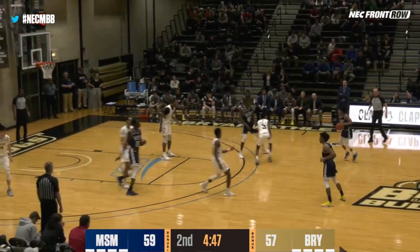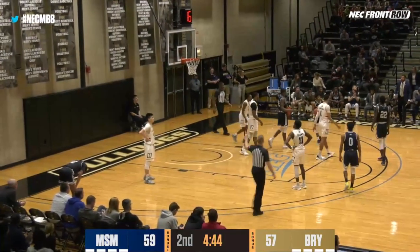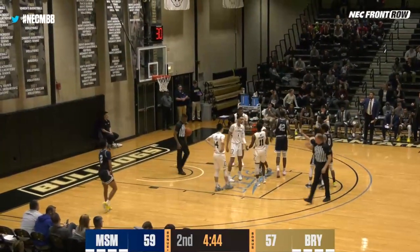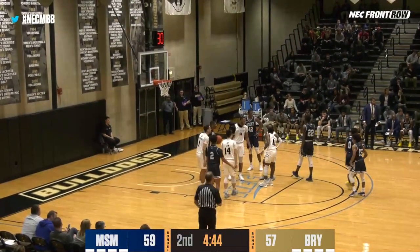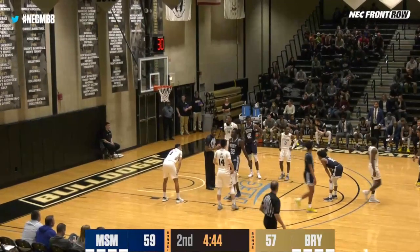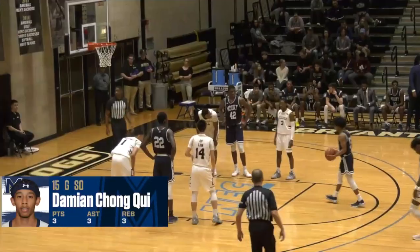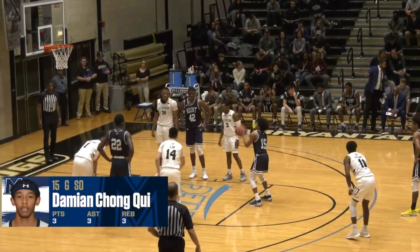Man-to-man this time down for Brian on defense. Damian Chong Kui drew the foul on Green. He is crafty at 5'8". Yep. Uses his body positioning exceptionally well. I would think you, as a former point guard, would really appreciate this. Yeah, at least you had size. This guy doesn't have size. Hey, listen, he's a lot quicker than I was. We talked about in the beginning, he's not got the most size in the world, but he's extremely quick. And getting over those screens, he's really put a lot of pressure on that defense.